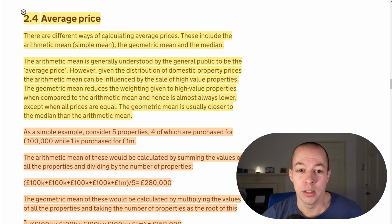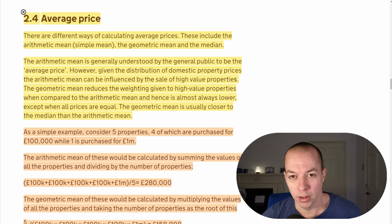There are different ways of calculating average prices. These include the arithmetic mean, which is basically the simple mean, the geometric mean, and the median. The arithmetic mean is generally understood by the public to be the average price. However, given the distribution of domestic property prices, the arithmetic mean can be influenced by the sale of high value properties. So you can't really have a good average if it's distorted by one super high value property. And I've got an example to go through in a moment.